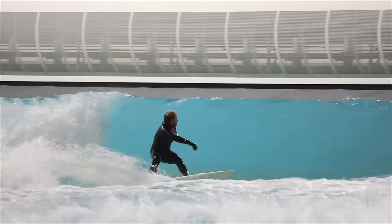We'll also explore backhand surfing on a twin. Why is it harder than a traditional board?